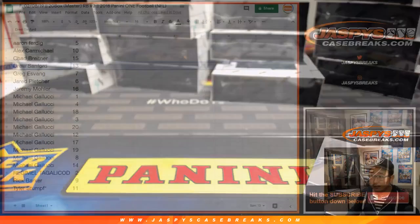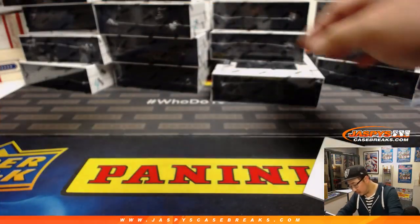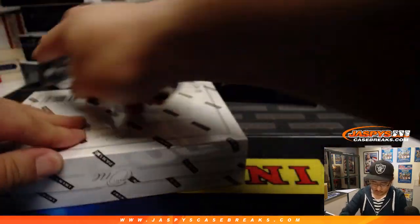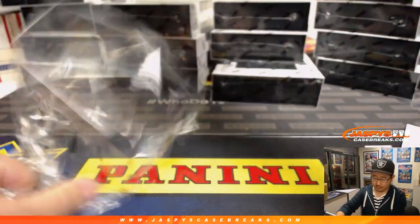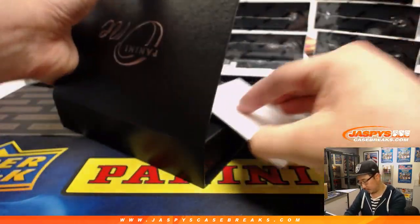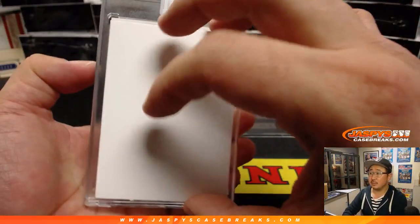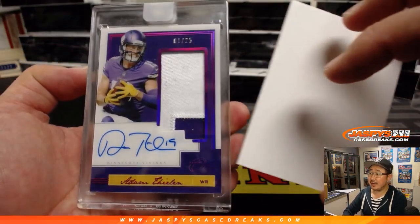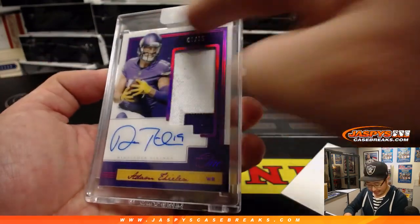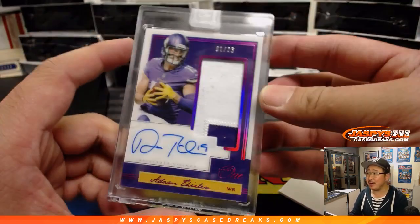All right, Greg, you are next with box seven. Viking, it's Adam Thielen. Nice. 1 out of 25. Two-color patch and autograph. I like that the purple foil matches the color of the team. I always think that looks really sharp. There you go, Greg.